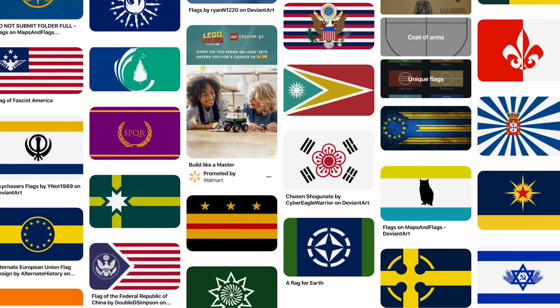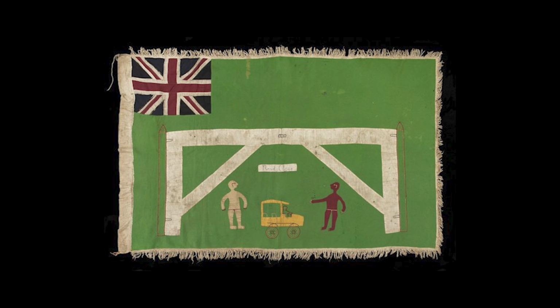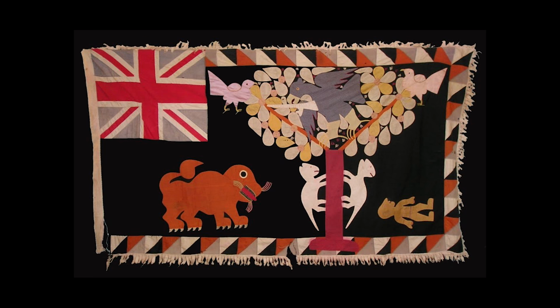Pinterest. So because Pinterest knows that I'm interested in flags, my feed is often very full of weird and obscure flags from all over the place. And lately I've been noticing a lot of flags that look like this popping up. Sort of weird British flags that look like they're felt collages or something.